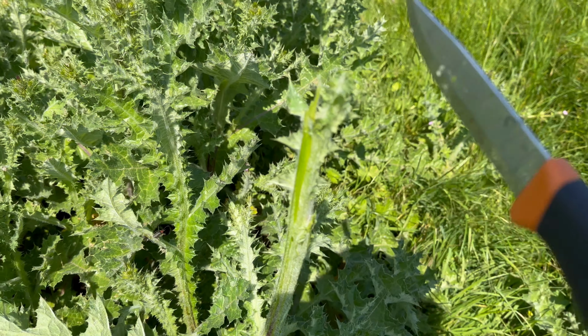Snack break. Got a nice patch of thistles here. I choose one where the flowers haven't opened yet, like this one here. And just get your knife and trim off the outer spiky leaves and stems. So just trimming back this main stem, getting rid of all the spikes, so you're left with a nice bright green stem like that.